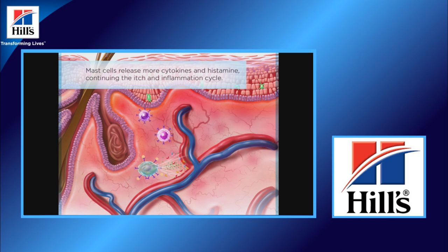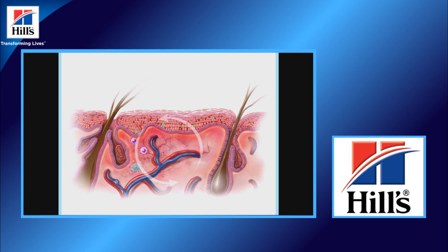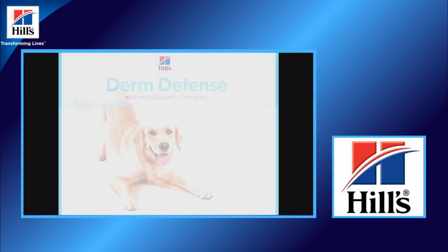Inflammation is triggered. The skin is inflamed and pruritic. The inflammation and scratching further damage the skin barrier. The cycle of exposure and damage continues. To disrupt this cycle, Hills is introducing Prescription Diet Derm Defense with HistaGuard Complex. How does this new food work?